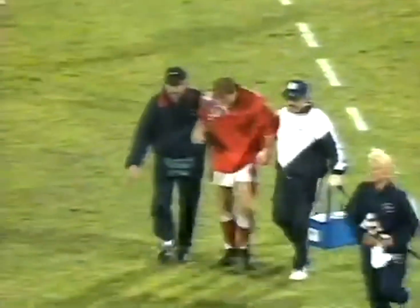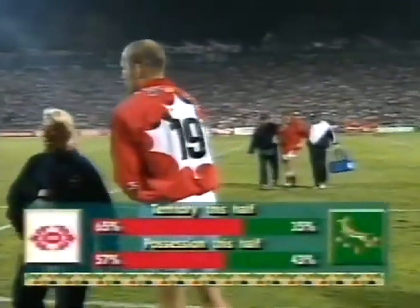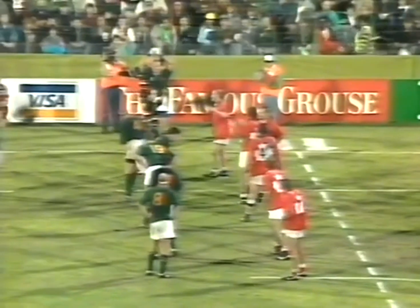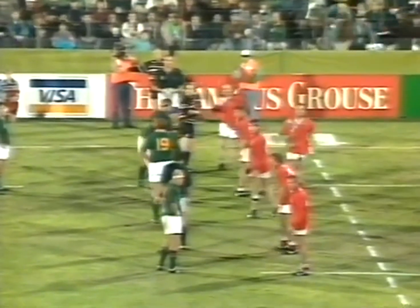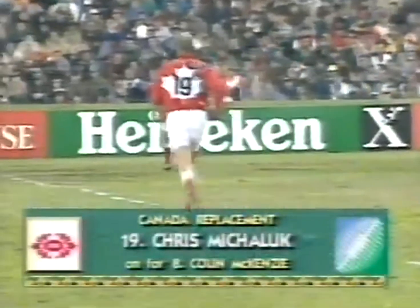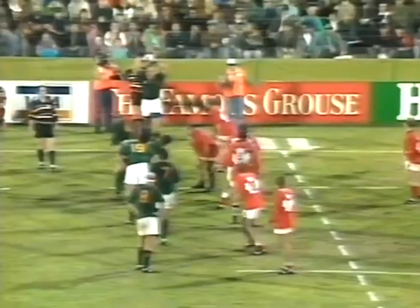Well, it looks like Colin McKenzie is going to leave the field, and that could well be a knee injury. He'll be replaced by number 19, Chris Mikulak. Well, Canada will be pleased with the fact that they've got so much possession, but South Africa equally pleased by their defensive exploits. They want Chris Mikulak onto the Canadian side. They don't have enough players in the lineout. And Francois Pienaar is the man chosen to throw the ball in at the lineout for South Africa.